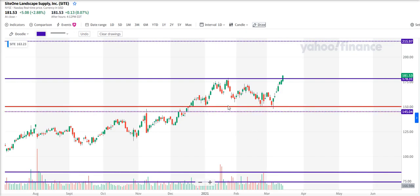As you can see, I've drawn my normal support and resistance, and for a number of months now the stock has been consolidating, just stuck in that channel. But today we're trying to break out of resistance. So this could become a breakout stock based on this candle here. So here's my trade idea.